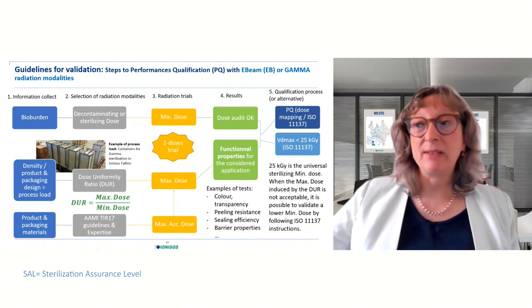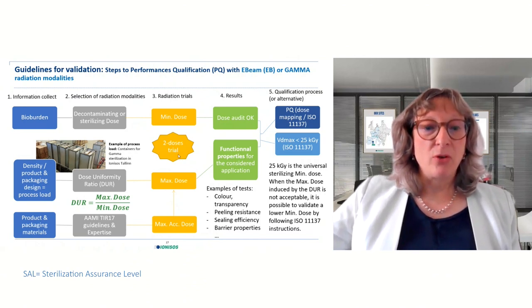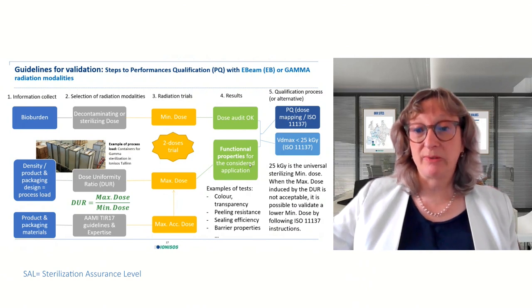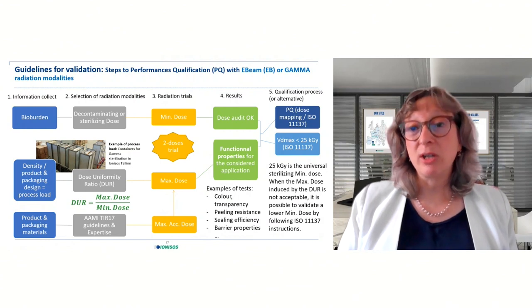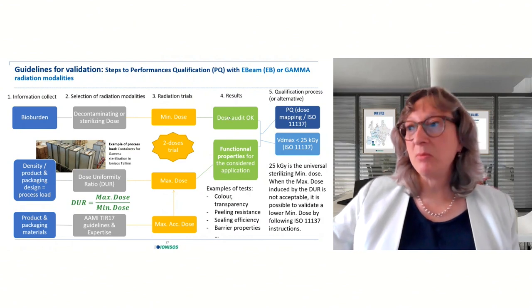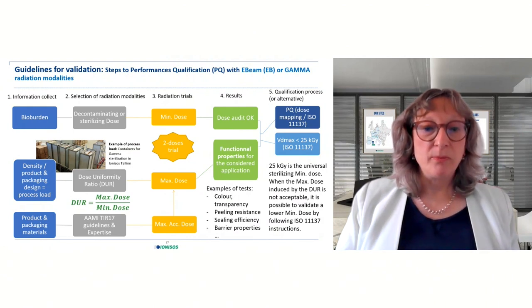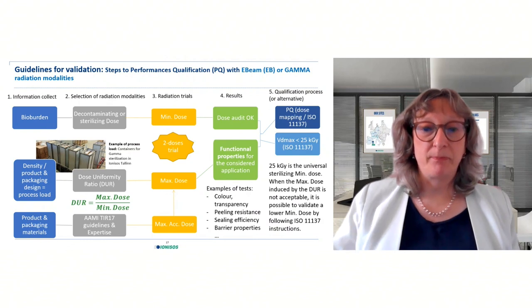The next step consists of radiation trials. One trial at the maximum dose, in order for the manufacturer to evaluate the retention of the functional properties of the products, like integrity, resistance, barrier properties in the case of packaging, for example. And then a trial at the minimum dose, like a dose audit, which needs to be done to be sure of the sterility of the products.